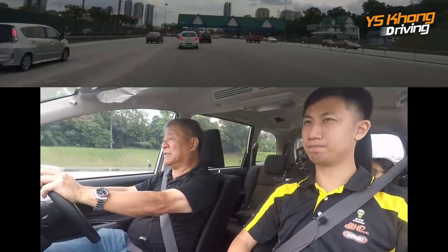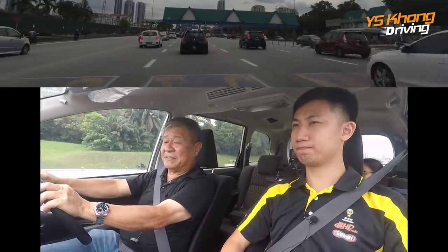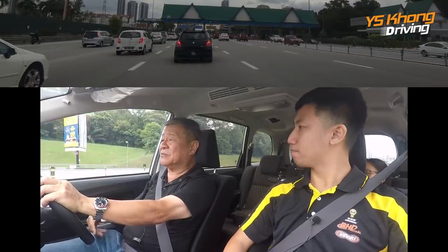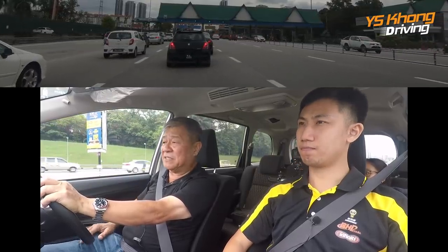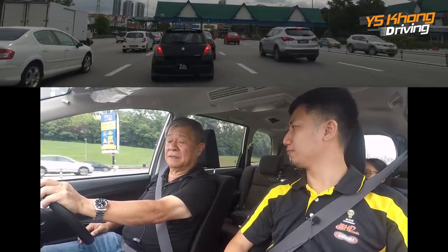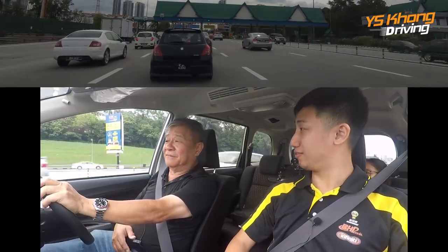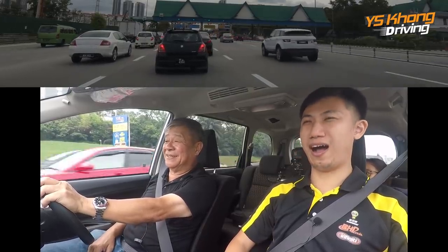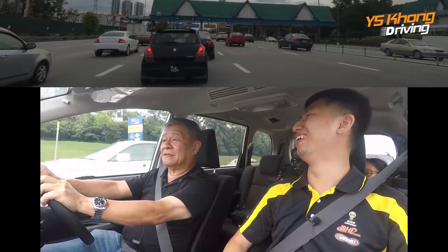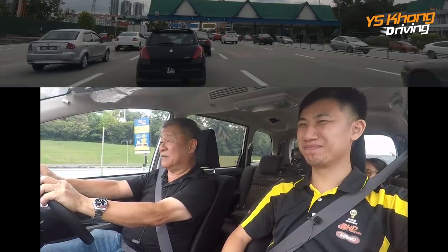I think they have done something to the soundproofing. It's much better now. And the gearing is better. And I think the transmission also, they have got some improvements here and there. How old is your Avanza? 2005, that means 14 years. First batch of Avanza. 1.3. Luckily, it's automatic. Hey, that was the fastest Avanza in the world.